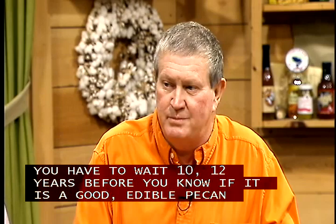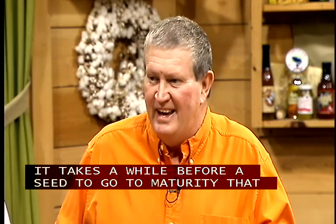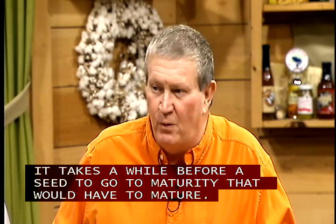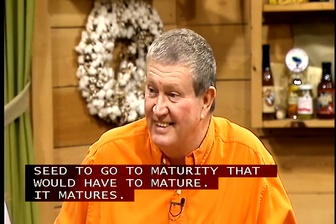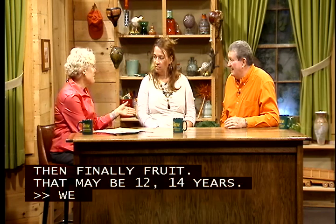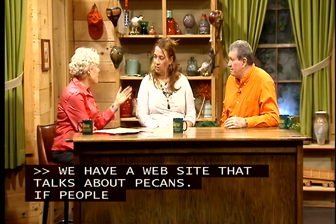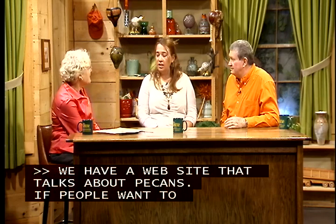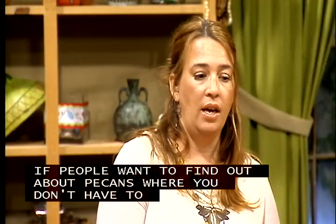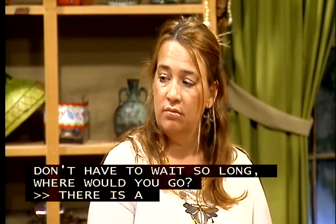That wood has to mature, and then it'll finally fruit, and that may be 12, 14 years. Now, we have a website that talks about pecans. And so if people want to find out about planting pecans that are suited for South Carolina, where you wouldn't have to wait so long, where would you go, Jackie? On HGIC, there's a handout on pecans, and it has some recommended varieties. Okay. And just go to your local nursery and find them there.